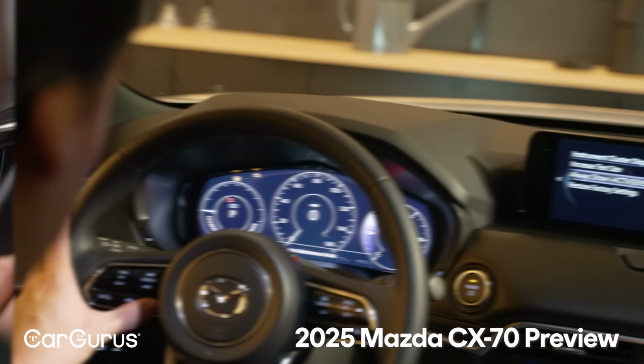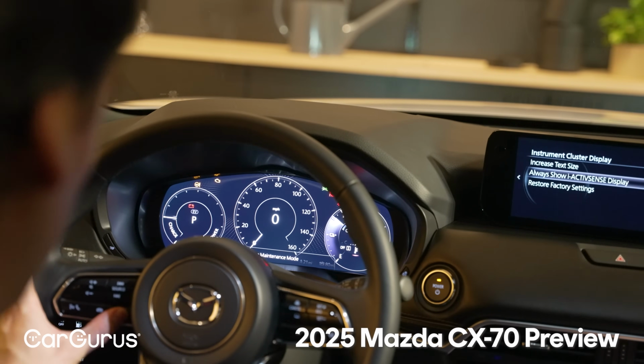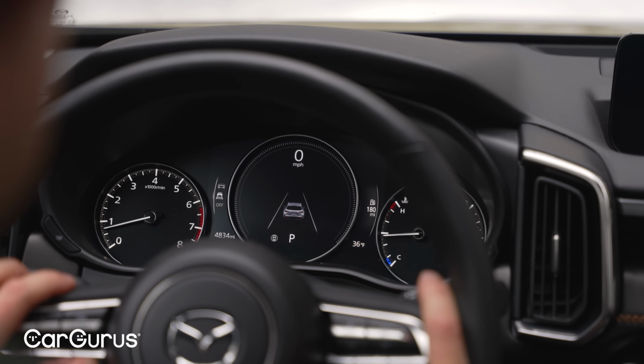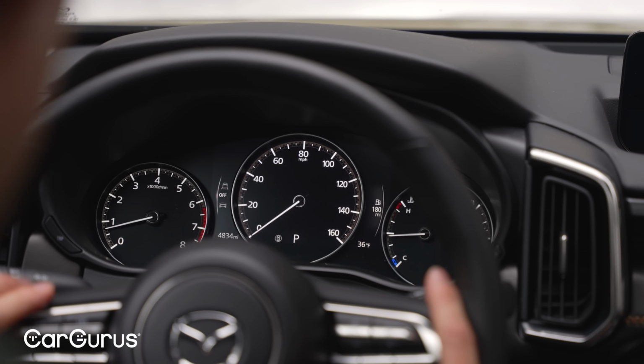Mazda has a new fully digital instrument panel on the new CX-70. You should check out that preview. But as it stands, this is very simple to use, and I do like the fact that it's easy to use, unlike the screen.